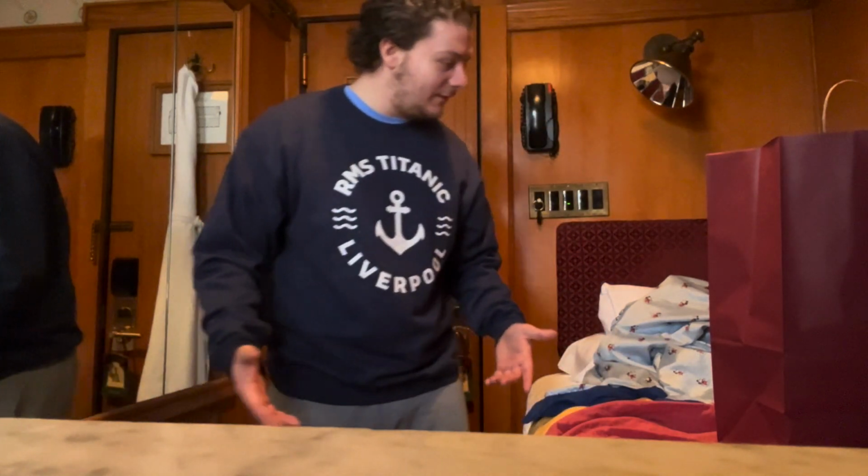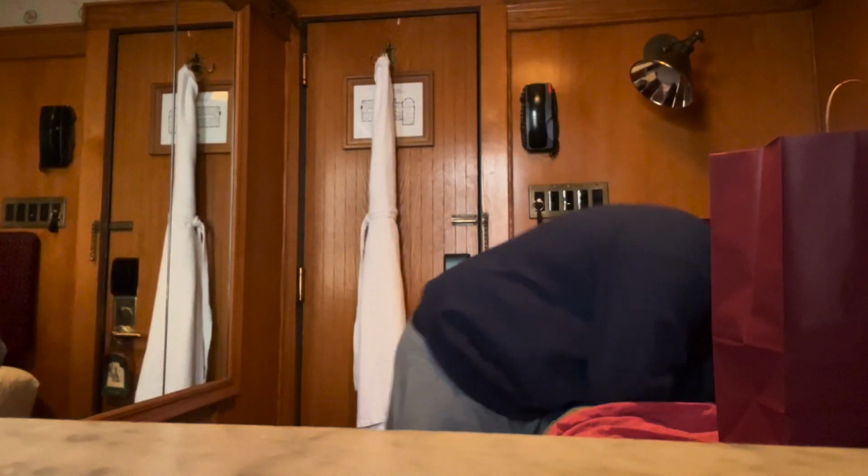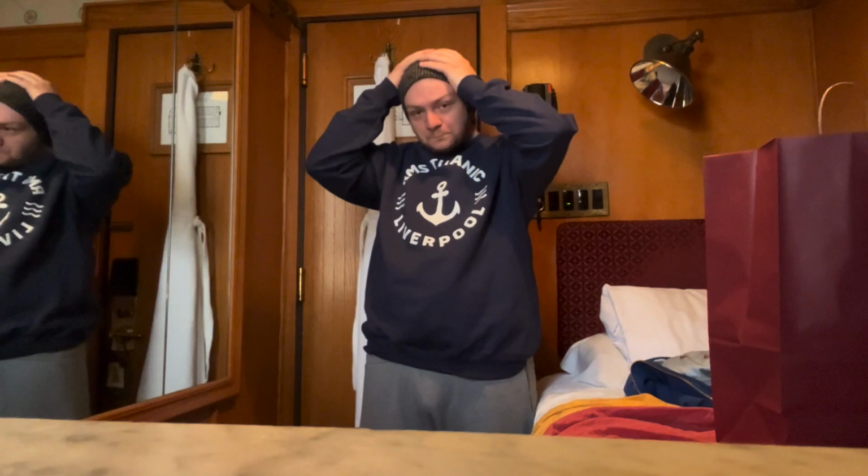Just imagine it's 1912 and I'm inside my ship cabin. Oh, look at me, I'm inside my ship cabin. Time to relax. I'm kind of digging the fit though.